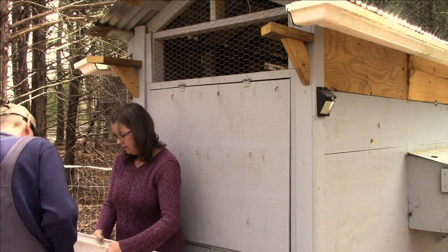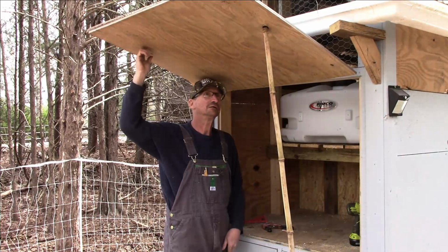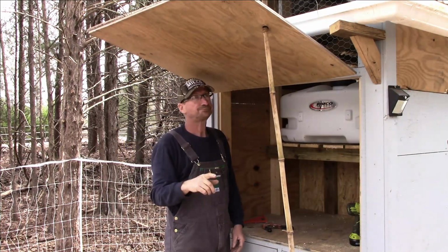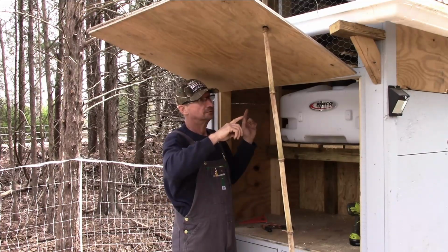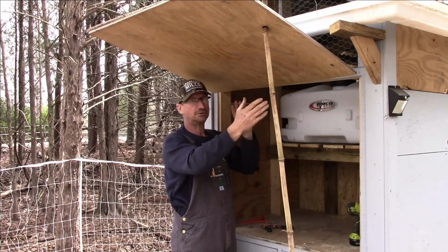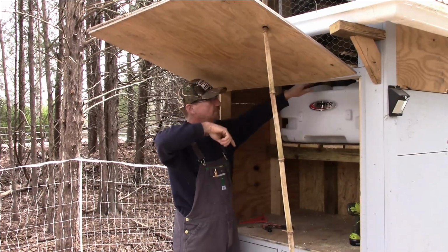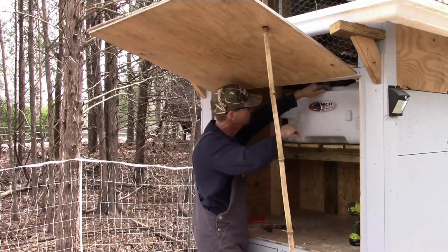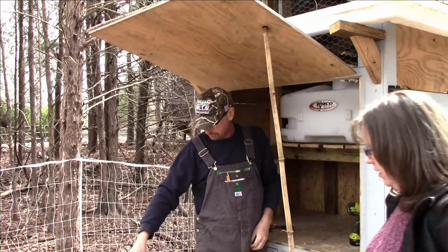I think we're getting the gutter all up into place. Ish. Tried to make it go more down at an angle to make sure that it comes back here in the middle to run straight into the tank up here. So, can you hand me that on the ground, please?